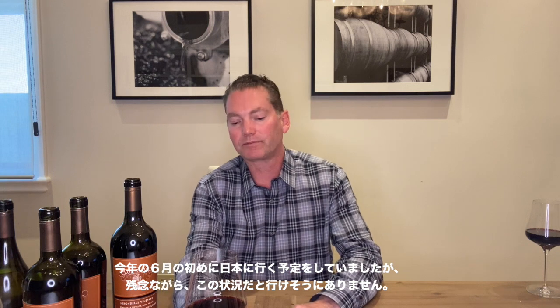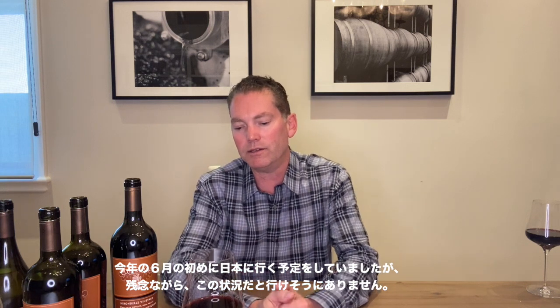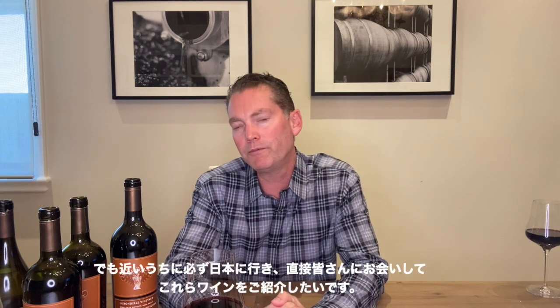So this wine is a special occasion wine for most. It's really, really beautiful. And like I said, something to age. So hopefully, I had planned to be in Japan this next month, but it looks as if due to the current circumstances, that won't happen. But hopefully I will have a chance to come very soon and share some of these wines in person.